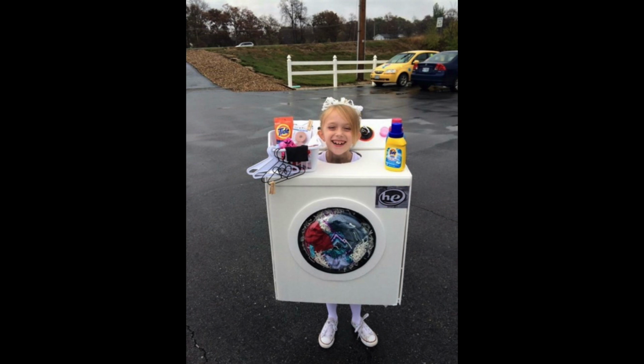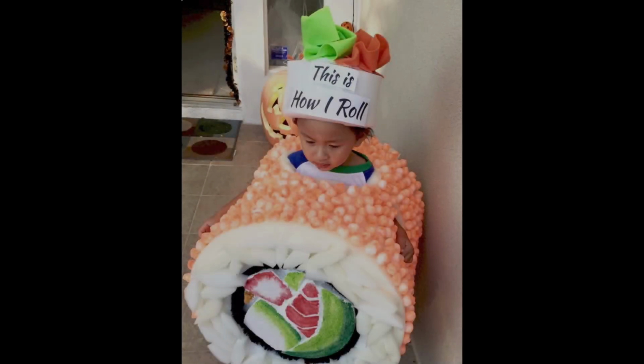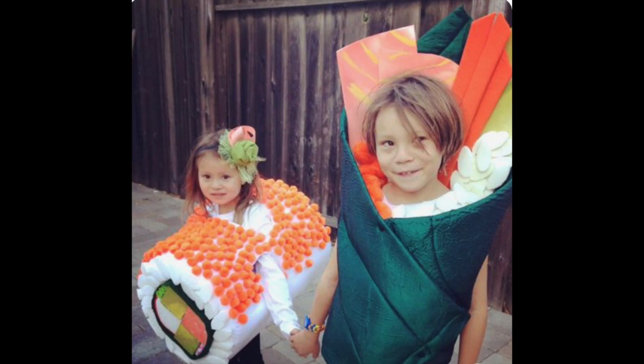I really like it. This chef and stove costume is fantastic. Look how they have the pan with the food in it, a kettle on the stove. I like how they have the oven that's open with something in it. Isn't this costume so cool? And you can tell it's an electric stove. What a great costume. These sushi costumes are amazing. They're making them look so realistic nowadays. It's really making me want to have sushi. Great costume.